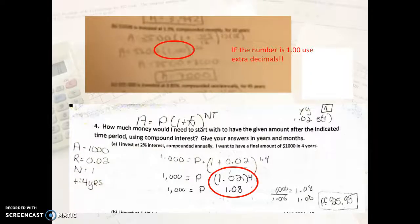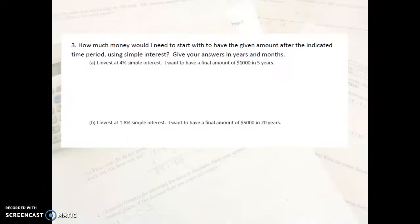Another calculation I looked at, student has something right here with the exponent 4. I think in reality it's 1.082, 0.24. I think there's some more decimals after. Be careful when you round on these compound interest problems.